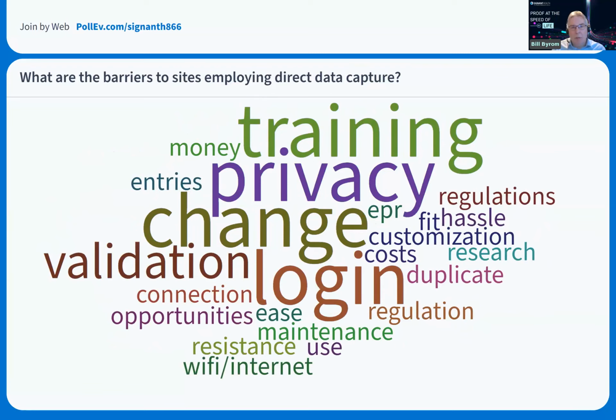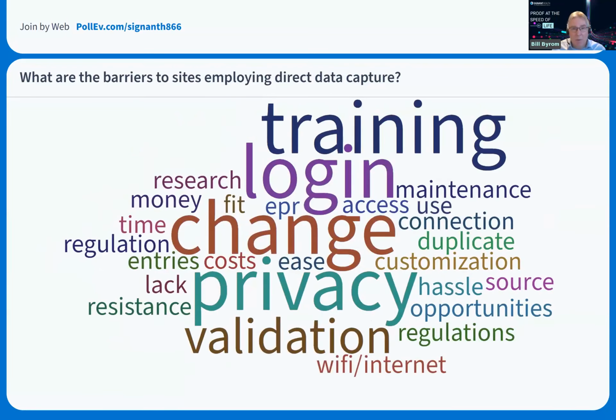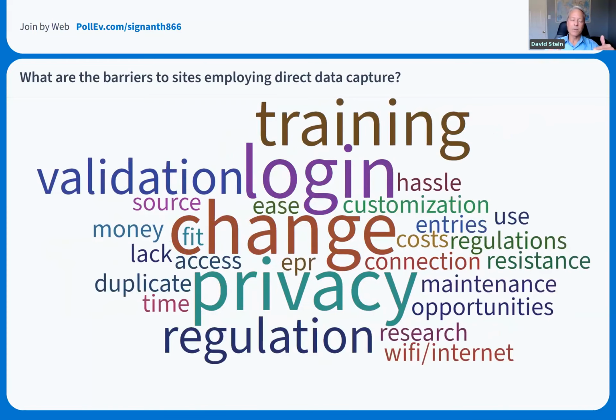Dave, I'll just bring you in. Maybe those barriers, are those the kind of things that you see? Yeah, this is good. Absolutely, I see training as a big one, and change or resistance to change. A lot of sites, as we know, have their own SOPs about how they're going to see patients and how they're going to enter data. So they might have their own EHR or equivalent where they're typically used to doing that first. So that's why we're still seeing EHR to clinical research initiatives taking place, but that integration is not simple.